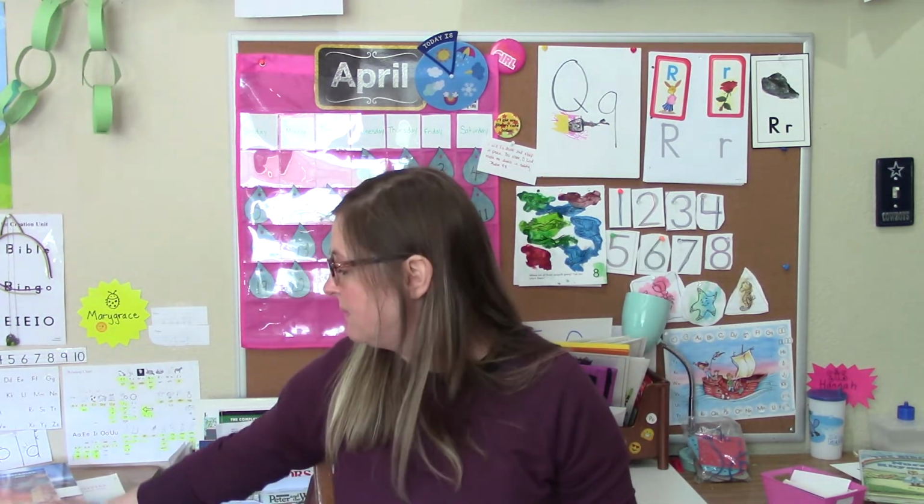Math. We're still working through Math-U-See Gamma. And since my husband is home from work, she's been wanting to do it at night with him instead of doing math with me, which is totally fine. He can totally take over math. So they've been doing it in the evening, after dinner together, which has been nice.